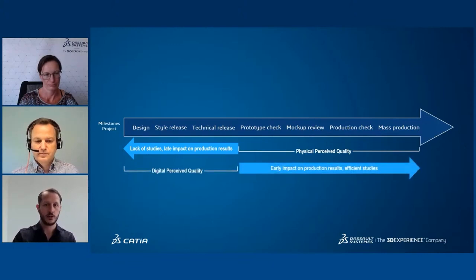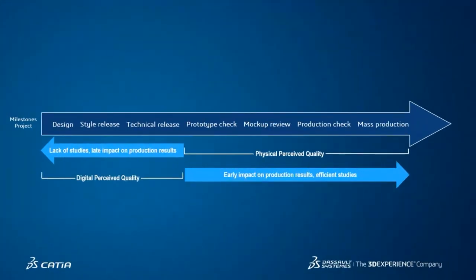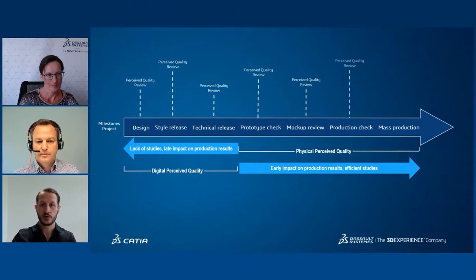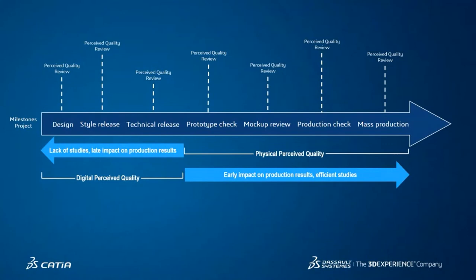So let's introduce a digital tool for that, and let's do this digitally. This brings you very good information very early in the stage, and you can then enrich your first physical prototype and get a lot more information and accelerate the process. So coming back to your question, Honorata, when do we want to do perceived quality? We want to do it all along the process, because every department has a need to do such checks, such reviews, and it is very important that you can do it all along the process, virtually and also physically.